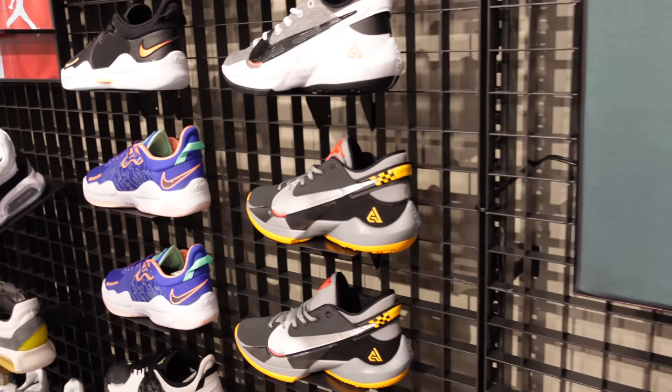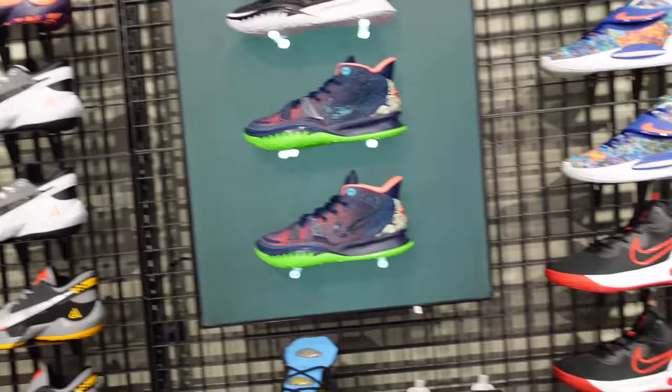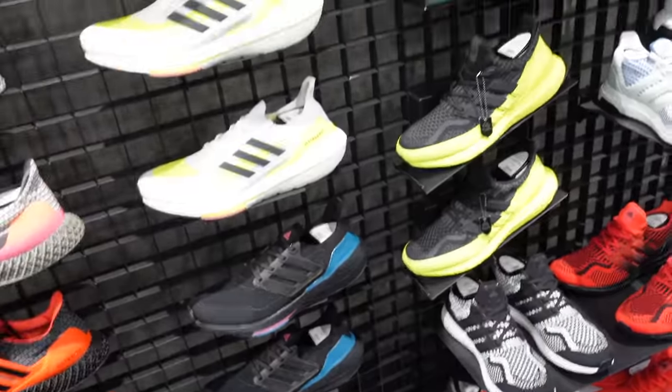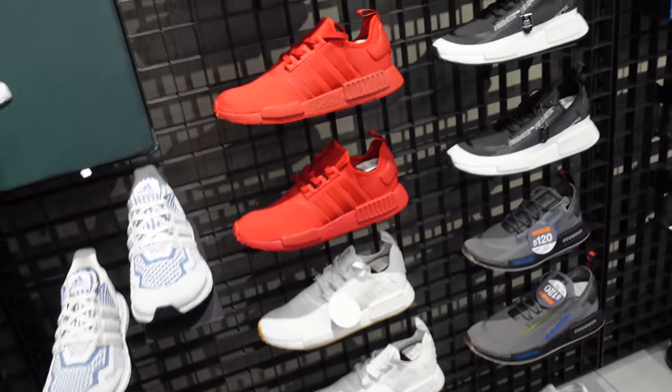The Kyrie's in this colorway. You got the Greek Freaks. You got the Paul George. No Jordans in here, except for behind the counter, though. Like I told y'all, behind the counter, those are all the Jordans they have. Looking at some Adidas right now. Prime Knit, Boost, M&Ds.